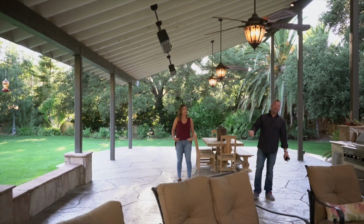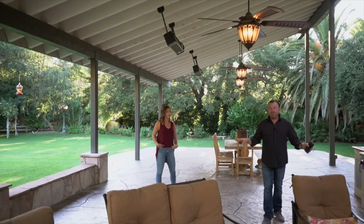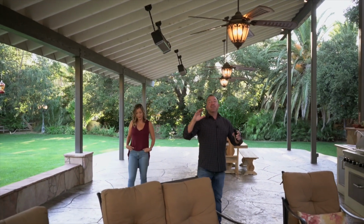This is designed to entertain, to host weddings, to host big parties, corporate retreats, you name it. This has it all. I'm not gonna show you the garage and the garden over there, but trust me, they're there. They're really neat. So here's what I say.